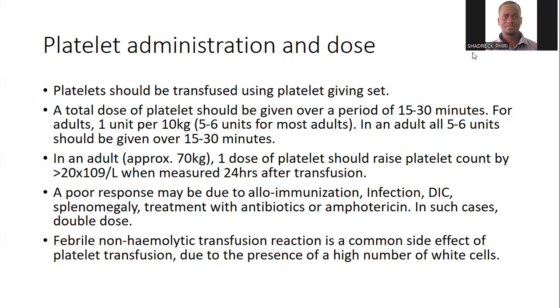In an adult of approximately 70 kg, one dose of platelets should raise the platelet count by 20 when measured 24 hours after transfusion. A poor response may be due to alloimmunization, infection, DIC, splenomegaly, or treatment with antibiotics or amphotericin. In some cases, double the dose. If a response is not achieved, a platelet count should be checked 1 hour post-infusion, and the situation discussed with a hematologist if available. So it is very important to consult.